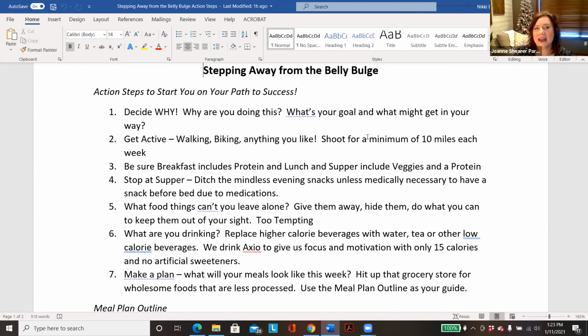Number 3 is making sure that you have protein at your meals, right? Sometimes we forget protein and sometimes we forget vegetables, so I wrote both of these in there. Breakfast needs to always have a protein, and for lunch and supper, always make sure you have a protein and some vegetables. And I'll have a little meal planning guide as I scooch down here a little bit further.